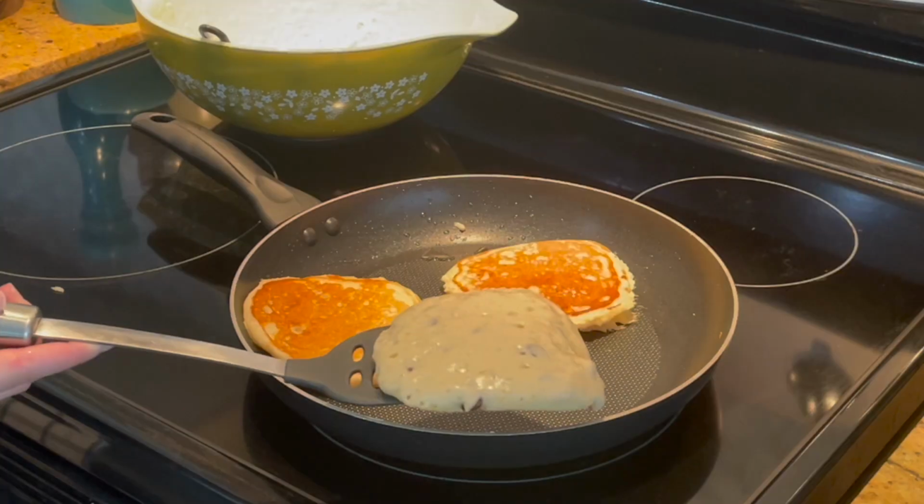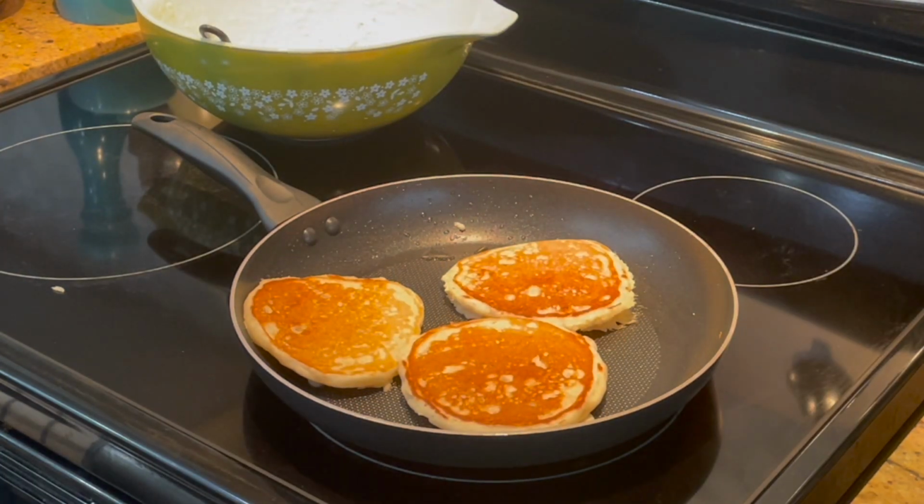They're going to take maybe 2, 3, maybe 4 minutes on the first side, a little bit less on the second side after you flip them. So just keep that in mind. So get to know your stove, get to know your oven. It really helps in the future and makes things a lot quicker.